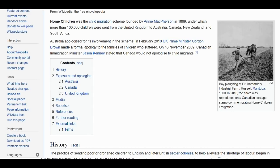So you've got massive amounts of children being sent to the United States, and then from New York being sent all over the place. You have all these kids from the United Kingdom. They're being shipped out to all these other places, and again, just real interest. And again, in this time frame.